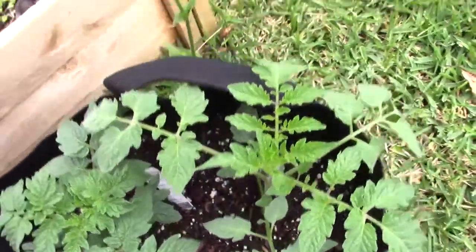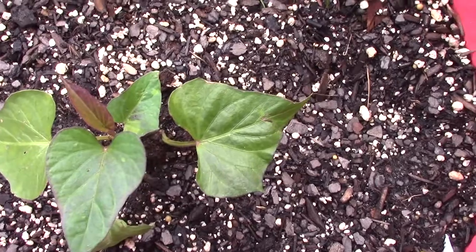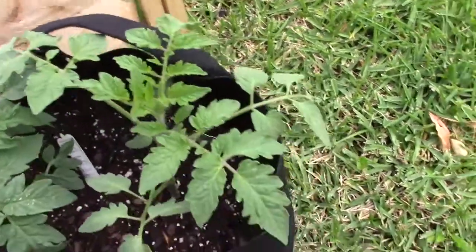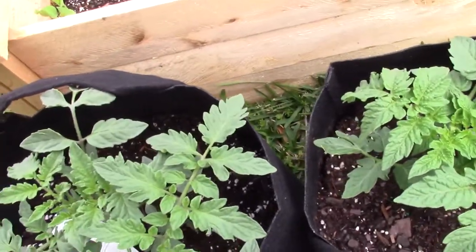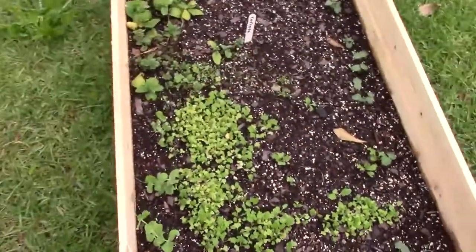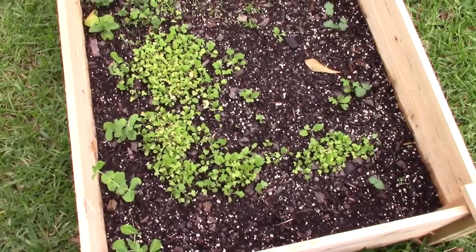These are tomatoes that we had to buy the whole plants, and something ate the ones that I started from seed. I know I'm going to have to separate them out into two bags once they get bigger. Beans growing out the side, beans growing out.